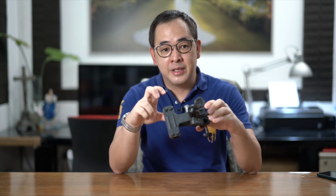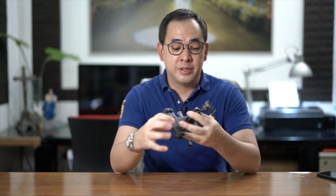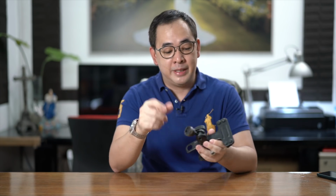As much as I love the brand, I would have been better off just getting a real clamp and putting in a real ball head just to make sure that everything's secure. Because waste of money, this one, waste of money. Next, photo printers.